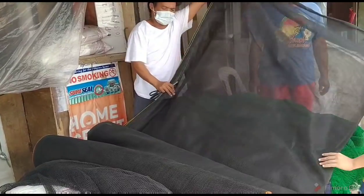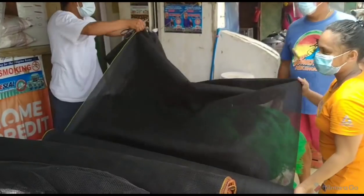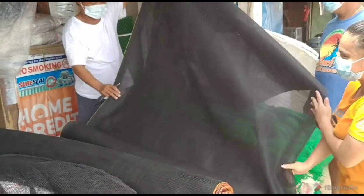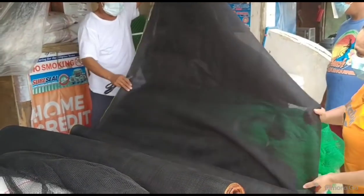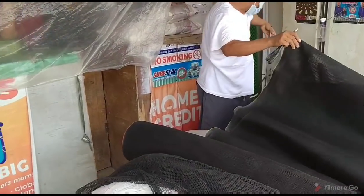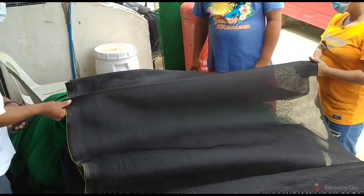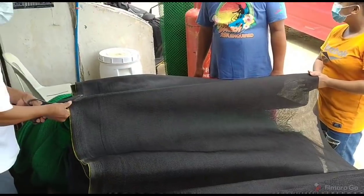The price isn't that bad, so I'm going to get 5 meters of this. At some point in the next 2 or 3 days, we'll get that put in there. That's 105 per meter. 525. We'll get this all loaded up and we're good.